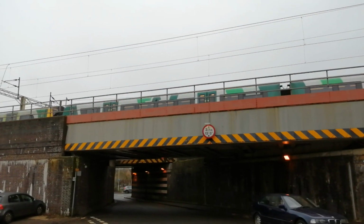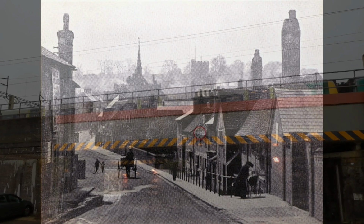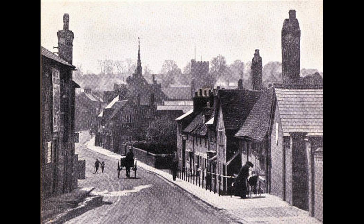Railway builders arrived in the 1830s, and in the later 20th century, motor traffic choked the town until the bypass arrived.